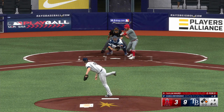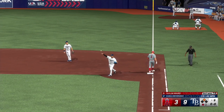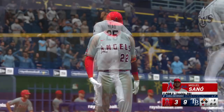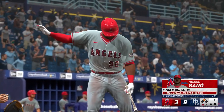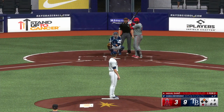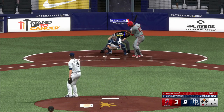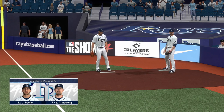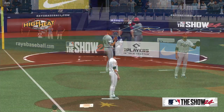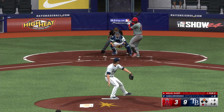The pitch. Chopper to second. In plenty of time to first. Now one gone in the ninth. Up next to the Angels, the third baseman. Miguel Sano digs in now. Sano. And that's too high. Bullpen movement for the Rays. Colin Poche warming up for manager Kevin Cash. Right-handed reliever.